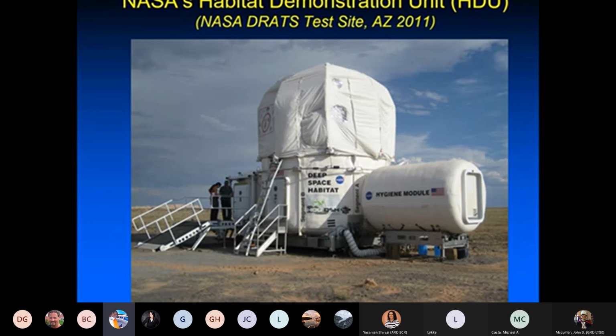What happens when you get to a surface setting, like the moon? So you're going to have a small habitat that's going to be very crammed and full of things. Is this an opportunity, maybe, to begin growing small amounts of plants to test these kinds of concepts? We think so. This is a picture of what was called the Habitat Demonstration Unit. It tested for 3 years. 2 of them were at this desert test site in Arizona near Flagstaff, and then 1 at Johnson Space Center. That chamber is now the Hera chamber at Johnson Space Center. Some of you might have heard about that.